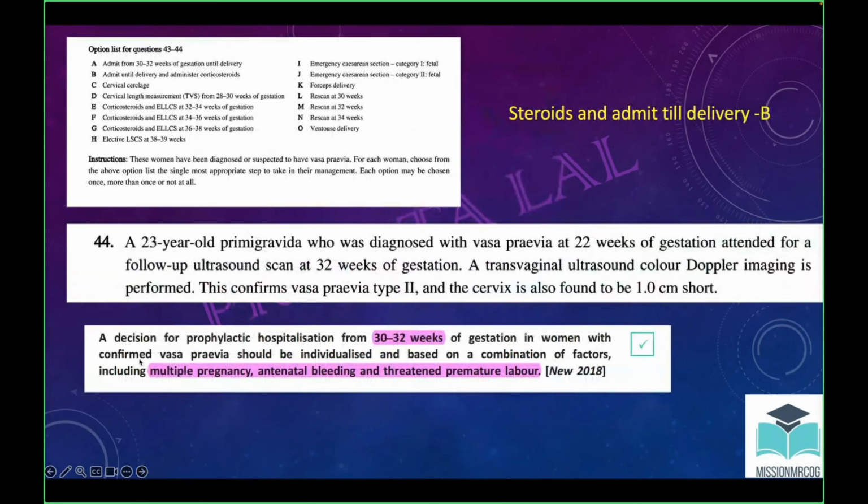Okay. So decision. This is from the guideline. Decision for prophylactic hospitalization from 30 to 32 weeks depends upon the patient, vasa previa confirmed. The case has to be individualized. And what are the risk factors? Multiple pregnancy, antenatal bleeding, and threatened preterm labor. So the patient that we are discussing is at risk of preterm labor. She has grade 2 vasa previa. So we want to admit and deliver her after steroids. So because of that, the answer is B.